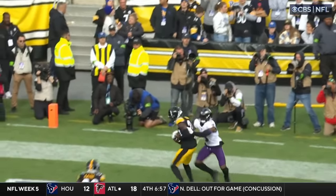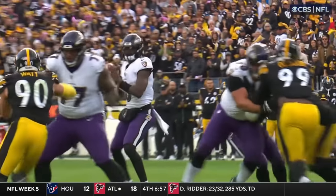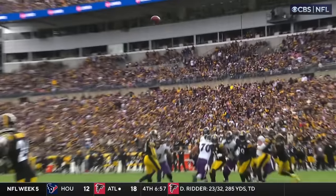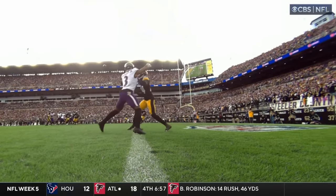If he's trying to throw a fade, he threw it way short. If he's trying to throw a back shoulder, he threw it inside. In either event, the worst throw of the day for Lamar Jackson. The first big mistake in the passing game for Lamar Jackson.